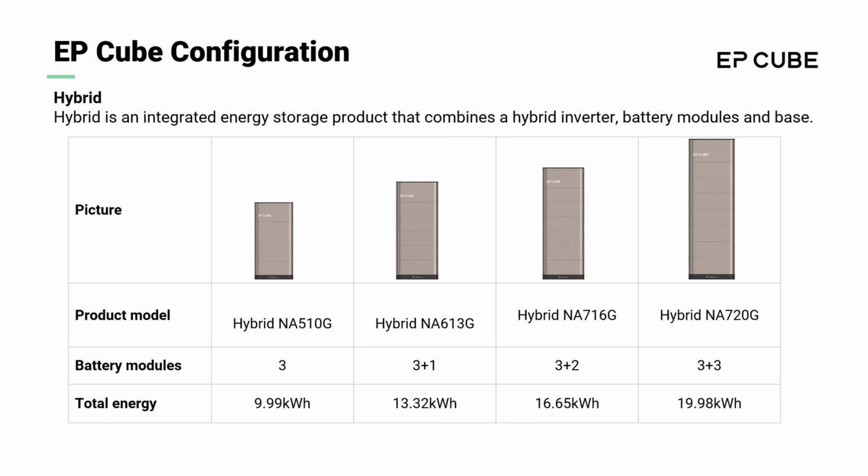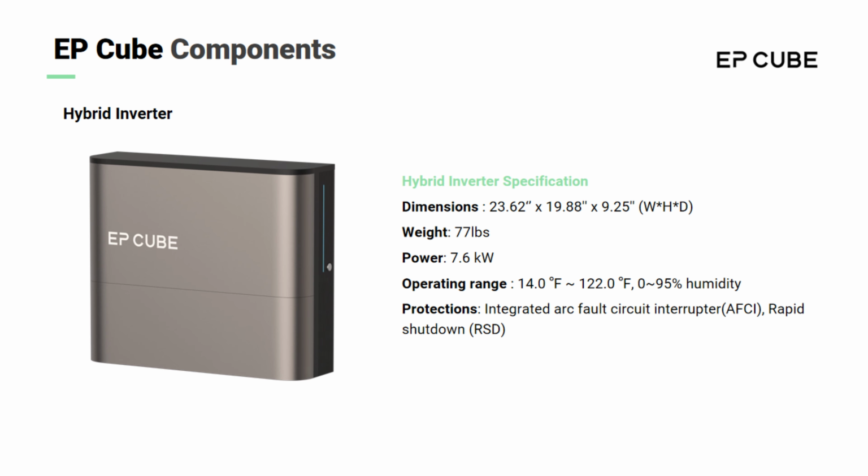Due to the modular design of the epcube system, the hybrid unit has a wide range of capacities to choose from, with up to 6 battery modules per one hybrid unit, and up to 6 hybrid units in a full epcube system for large-scale applications. This hybrid inverter can charge or discharge battery modules, and some of the specifications are listed here for reference.